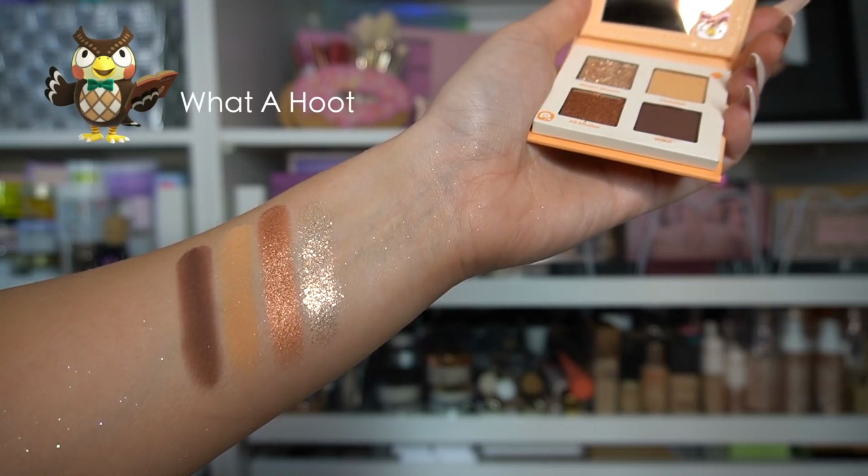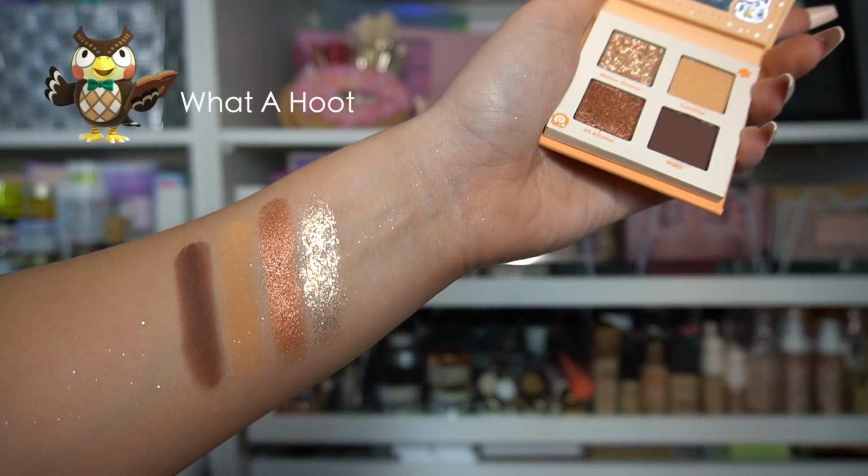Each of these do have a pressed glitter though, so if you guys don't like pressed glitter or if you don't like using them, then this collection might not be for you when it comes to eyeshadow, because obviously there's only 4 shadows, one of them is a pressed glitter.